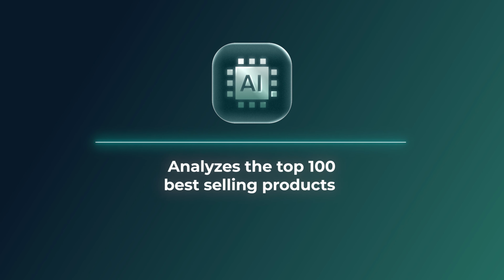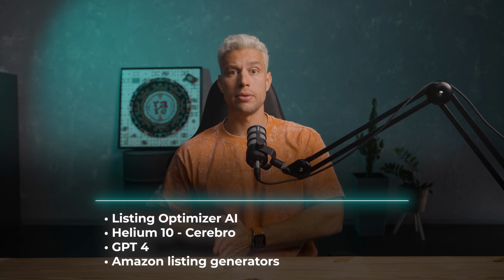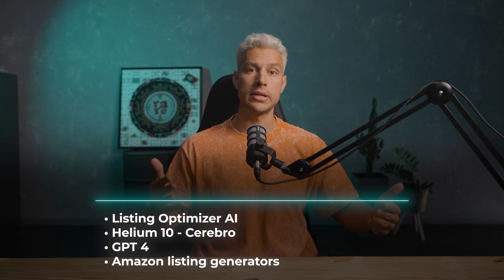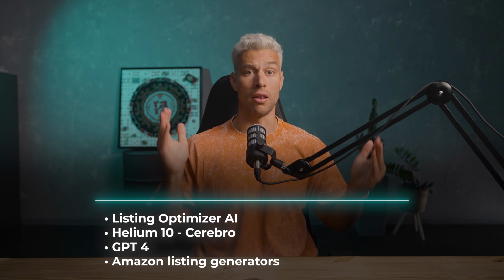The AI then analyzes the top 100 best-selling products in your category to identify patterns in their listings. Modern AI listing tools like Listing Optimizer AI, Helium 10 Cerebro integrated with GPT-4, and specialized Amazon listing generators can do a lot. They can generate keyword-rich titles that precisely balance search optimization with readability. These AIs understand that while you need keywords, a title that reads like keyword stuffing will hurt your conversion rate.